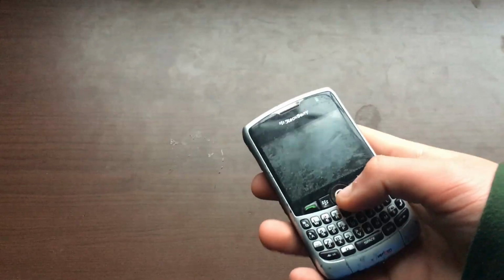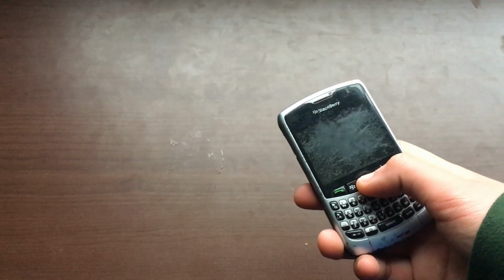Alright, so for these next ones, I'm going to be sorting them basically by Android version, but first let's cover the Blackberries, since they're also kind of in this category of early smartphones. Sorry about that, that was a notification from one of the phones. But first, this is a Blackberry Curve, and this one had a bloated battery, but other than that it worked.